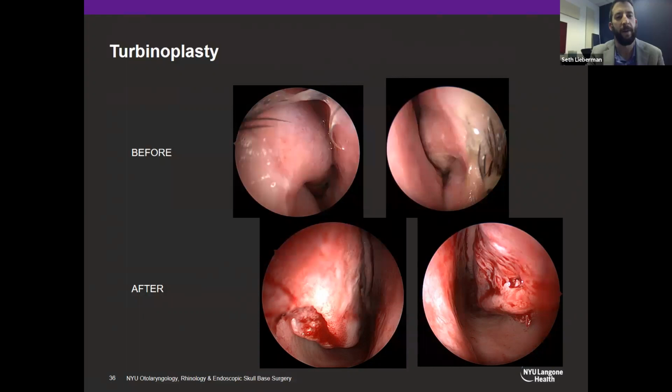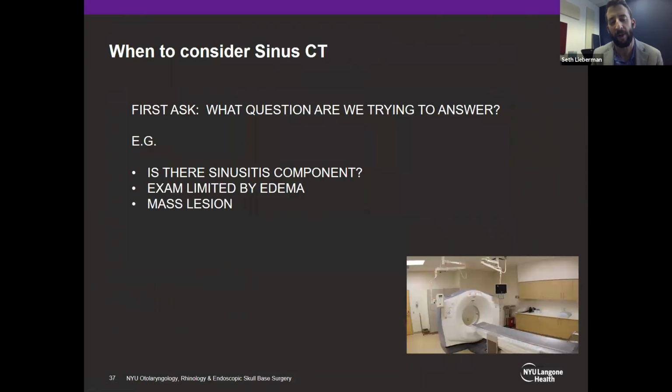Yeah, sure. People oftentimes come with sinus CAT scans as part of a workup. We put a lot of thought into when we get a sinus CAT scan and what we're trying to answer. I get CAT scans when I'm trying to answer a question, or when I've come to a point in a decision tree, whether I need to go one way or the other. Again, we have the benefit of looking in the nose with an endoscope, so we can make diagnoses without CAT scans in terms of sinusitis or nasal polyps.